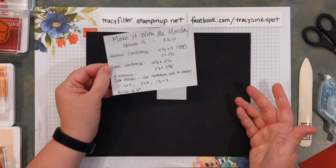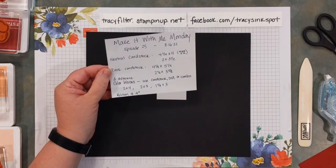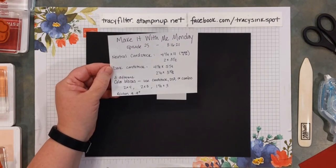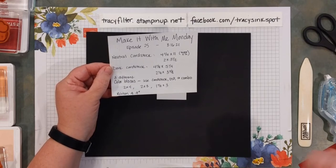So that could be anything that's going to set off your other colors really well. So my sample tonight is going to use black, and then I'm going to show you... oh good, Karen, I thought that had that technique down, right? That's a really fun one. I should probably show you guys that too in a video sometime. I think we've done it in a class, but I need to get that on video.